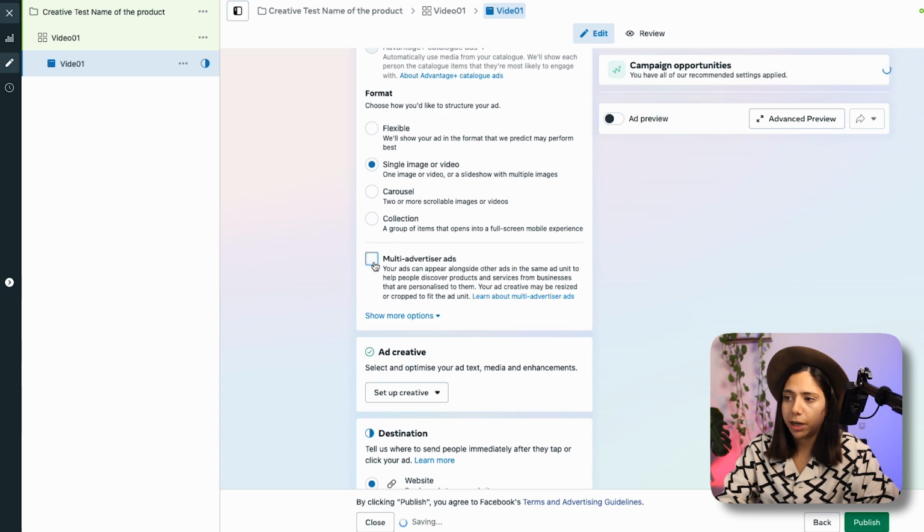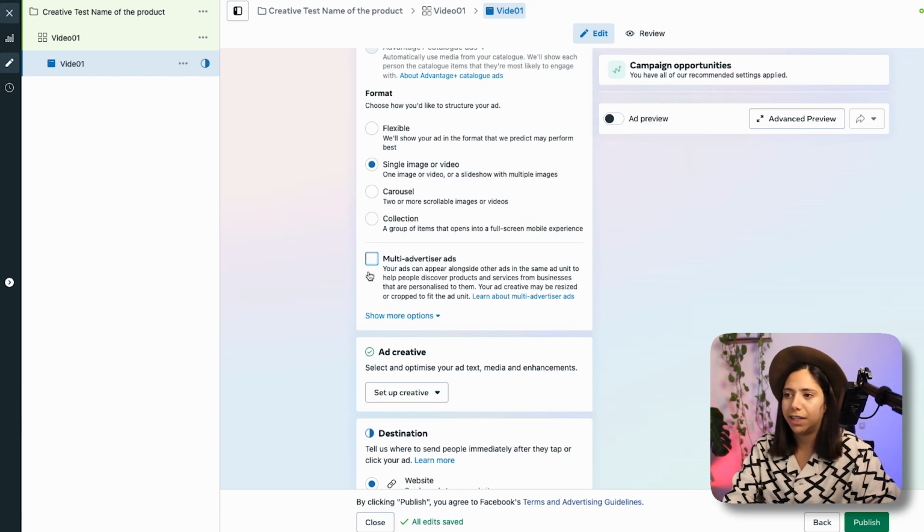Personally, I like to uncheck multi-advertiser ads, especially if you are drop shipping, because it basically shows your product alongside other competitors, and if you're drop shipping and you have the exact same product, that's gonna be an issue. Now if you're a brand and you have a very specific offer that beats your competition, then you can go ahead and select that.